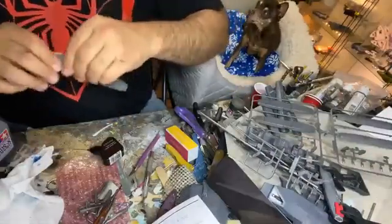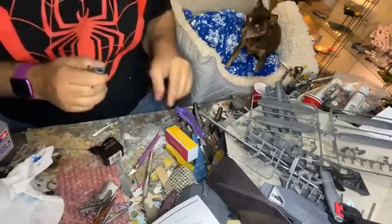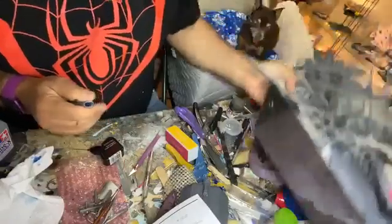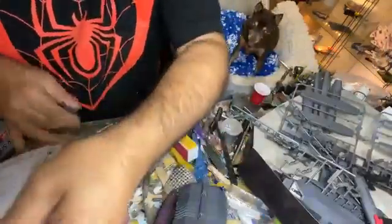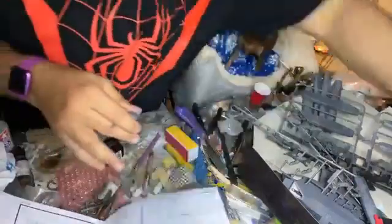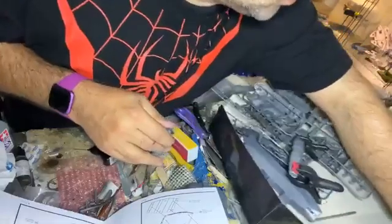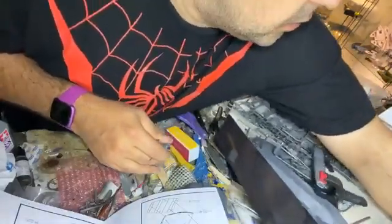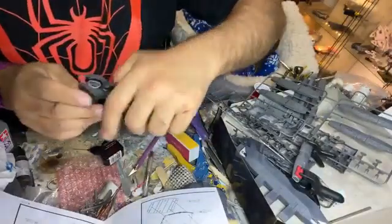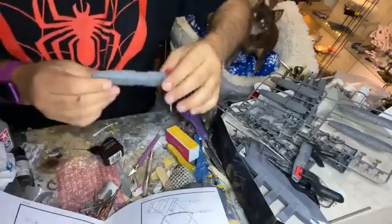All right, this one also needs a little clamp to hold it while it dries, but all my clamps are shot across the room, Belle. Do you see an extra clamp anywhere? Belle, where are your clamps? Kind of went over here. Oh, there it is. That one. There we go.